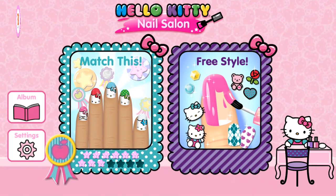Tap the kind of manicure you want to try.